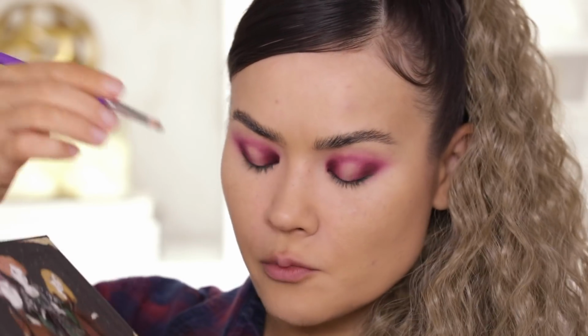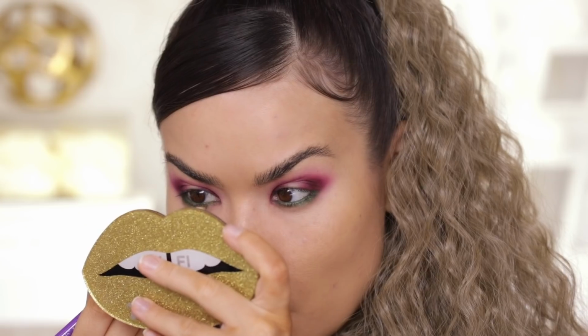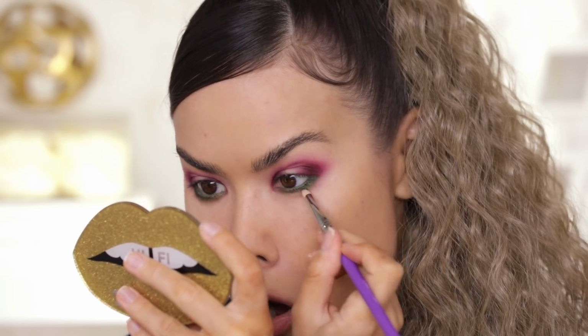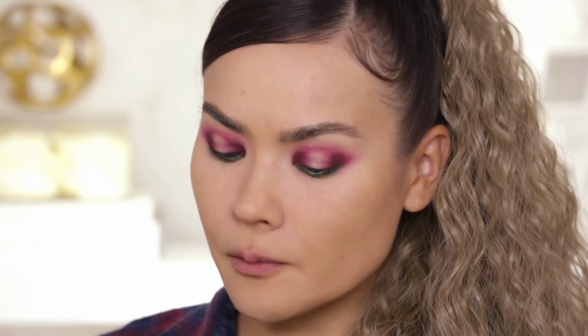I feel like we need a little bit of shimmer, so I'm gonna grab this shade called Yabos. What is Yabos from the movie? Don't remember. I'm gonna add a bit of that to the inner portion just for some shimmer. All right, this is looking a little bit more Barney than Bewitched. I need to fix that real quick. All right, I know what to do.